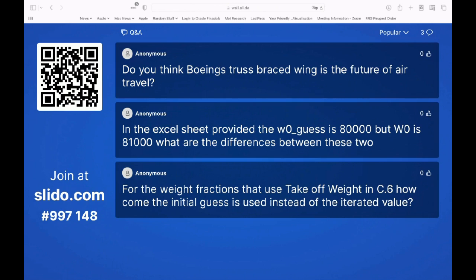Weight fractions that use takeoff weight in CDOC 6, how come the initial guess is used instead of the iterated value? So weight fractions don't require any known starting weight. They are based on the fuel burn, emission profile. The only weight fraction that we need a guess at MTOW for is our historically based empty weight fraction. Now, the nice thing is if I have you do a more complex analysis of an aircraft program on exam 3, I will give you an empty weight fraction, maybe 45%, 50%. So you don't have to do iterations, because iterations are just a way for you to make mistakes. Now, the fact that your code does iterations solves that for you.